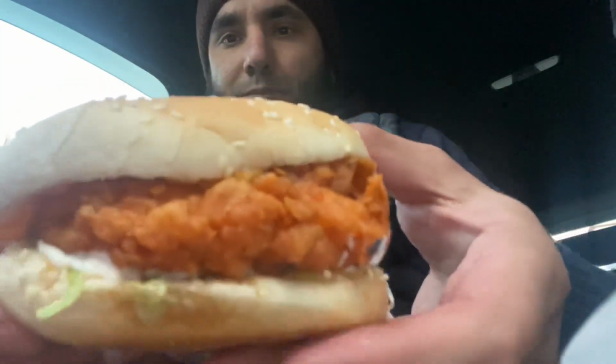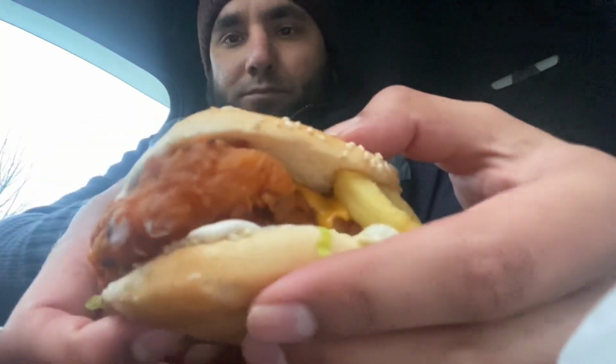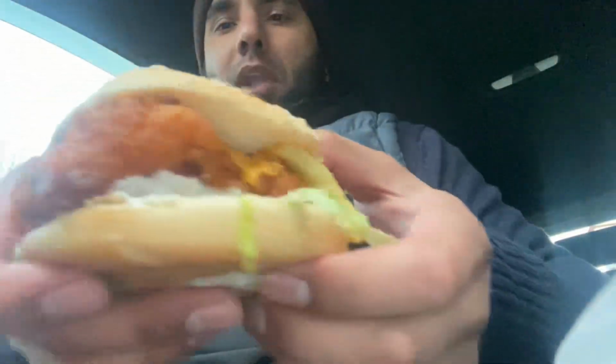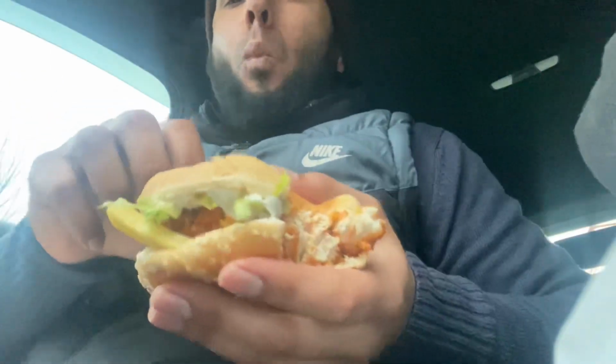So guys, now I'm decorating the burger. And look at this in a 360 version. It's actually huge from one side and not so huge from the other side. But it looks chunky, guys, and spicy. So that is my first bite on the burger.